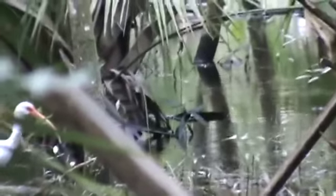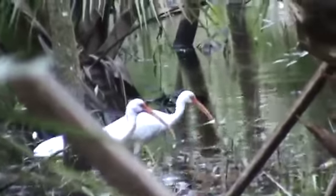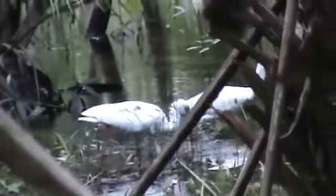There's a whole platoon of them. You can see the water. They're normally not this far inland, but look at that.